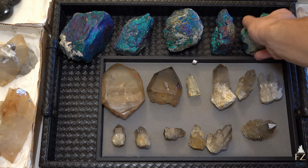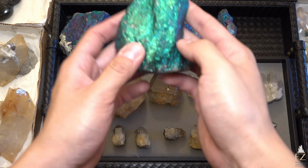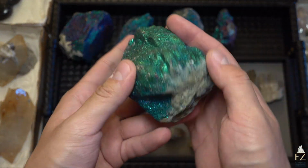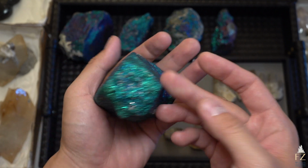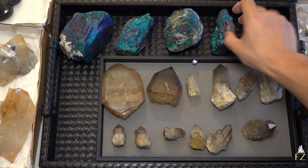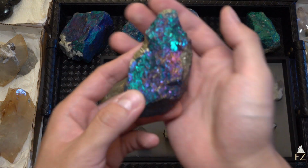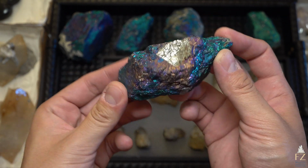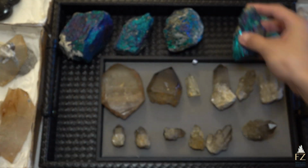But I have 5 pieces here. Beautiful color on this stuff. Look at this. Iridescent color. Beautiful, beautiful color. Boronite from Mexico. Stunning. Stunning stuff. And that's a bigger piece. This is the smallest piece I have, I think. And still, it's gorgeous. It's got a little gold right there. Got a little purple, blue, etc.